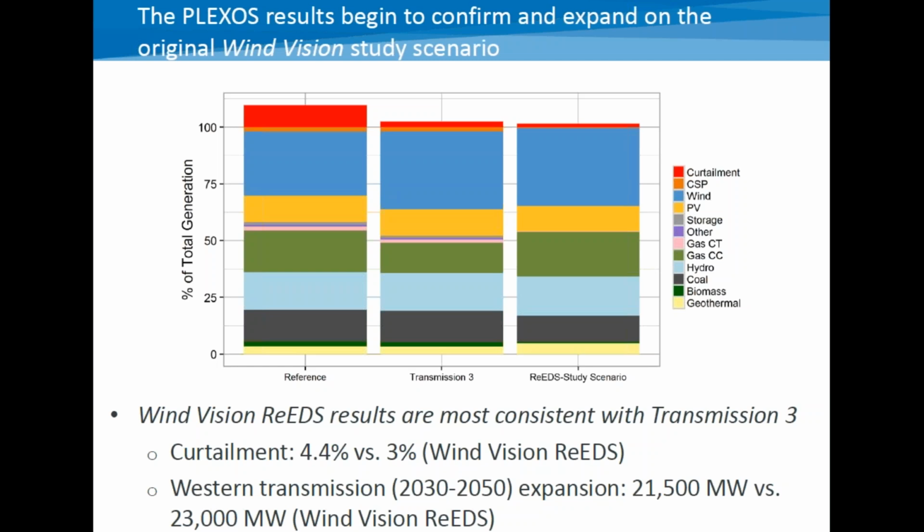As you can see on the last bullet on this slide, our transmission expansion in our third scenario was about 22 gigawatts, which is very comparable to Reed's 23 gigawatts that it added between the years of 2030 and 2050. And we end up with very similar curtailment levels. Our modeled curtailment levels in that scenario were 4.4 versus 3% in that of Reed's. And the graph on this page just illustrates that although we didn't carefully align all sources of generation between the Reed's study and this analysis, we see a very similar breakdown in terms of total generation.